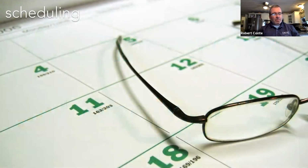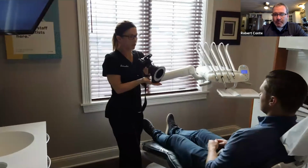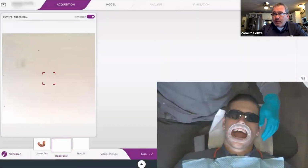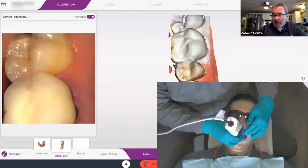All right, so how do we schedule for a SureSmile case? If they're not coming out of hygiene, we're going to have the assistants take high-quality photographs. So you can take your 7 shots. We're then going to scan. Again, the scanning takes 5 or 10 minutes. Prime Scan is ridiculously fast, even compared to Omni.